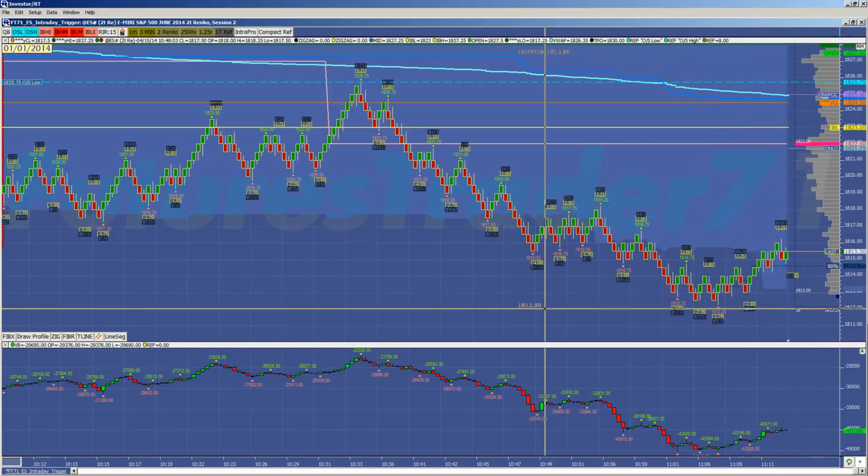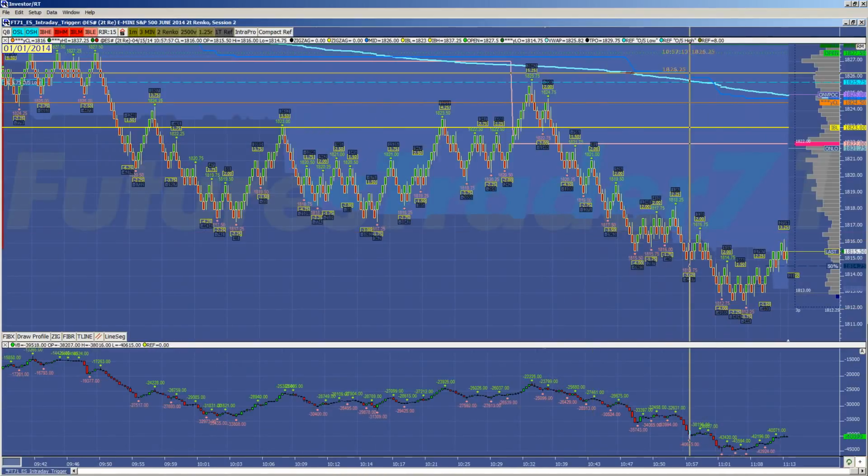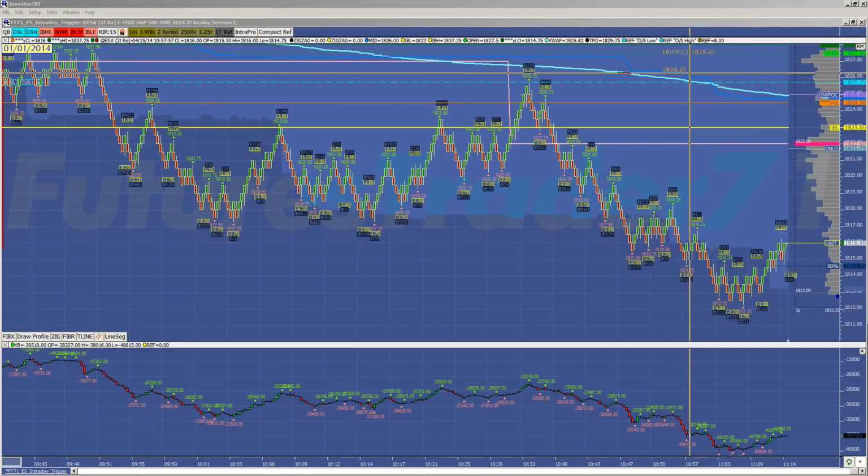So I don't pass on levels where I believe that a trade should be executed, because then I'm just basically wasting my time. I'm doing all this homework so that I can then pick and choose the trades that I take or don't take. It's like a system. You have to take your signals.